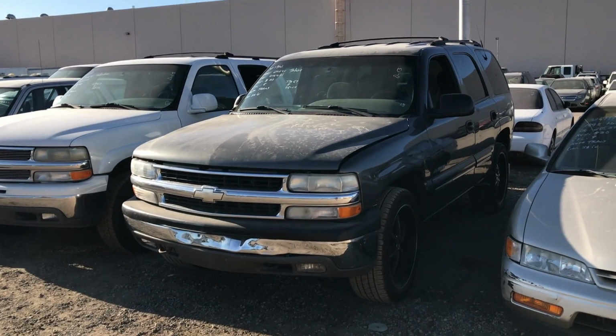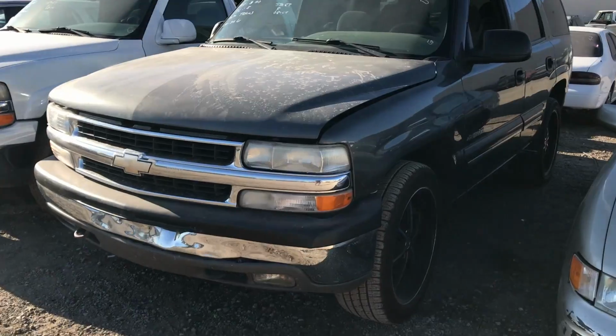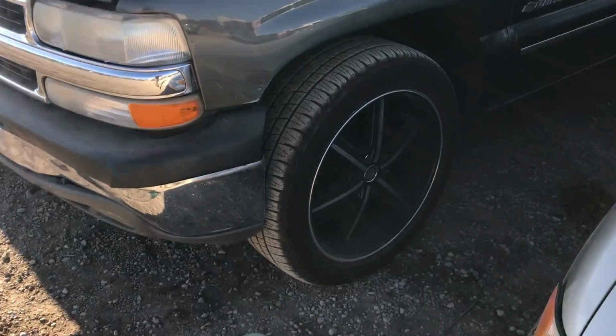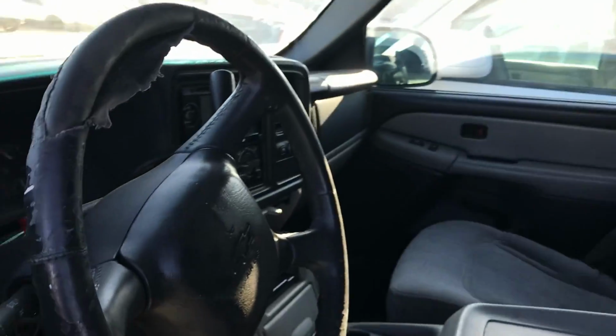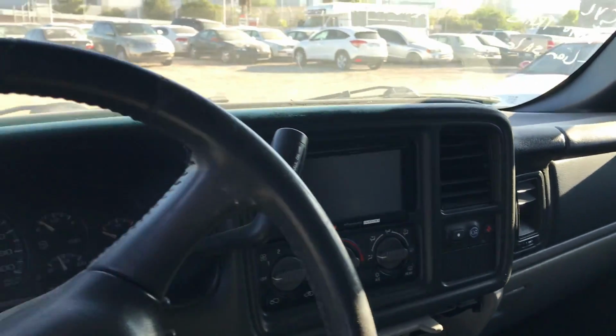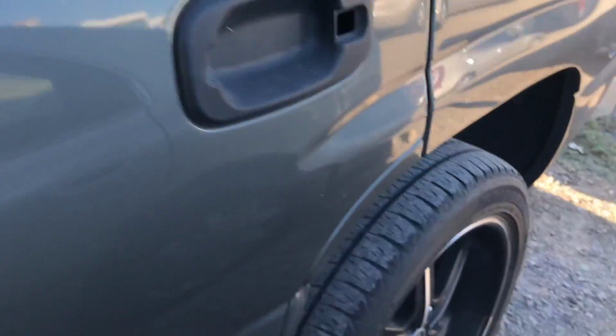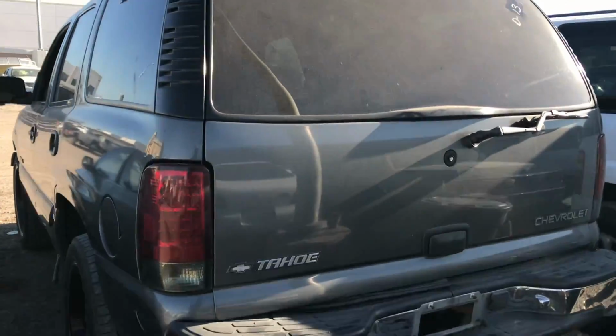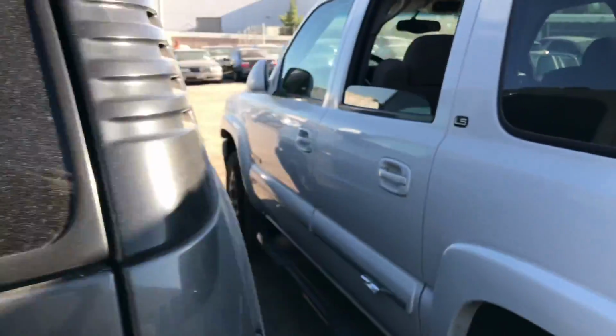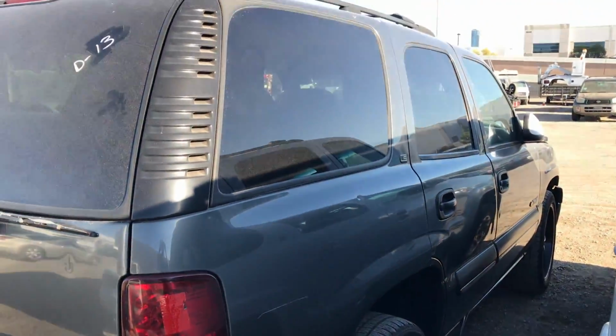We have a 2001 Tahoe. This one actually was here last week. Won't really go over this one too much. I'll just give you a quick walk around. This one sold here last week. I don't know why they didn't come pick it up, because it's fairly decent. It has a nice little TV in-dash in there, nice little rims on it. I mean, this is a cool little Tahoe truck, so if they sell this for cheap today, I wouldn't even mind hopping on it and bidding on it.